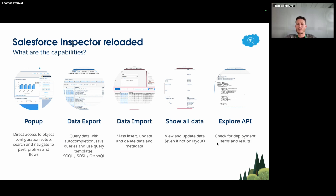And the last one is the Explore API page. I think this one is less known than the others. My particular usage for this is to display the deployment components. When you copy a deployment request ID in the extension, you will have a button which is check deploy status, and this will send you to the Explore API page where you can see all the deployment components.